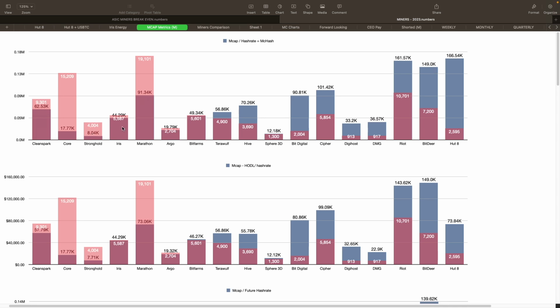Iris Energy is at 5.5 exahash, and they're getting paid 44,000 per petahash. So they're undervalued in this aspect. Marathon is at 19.1 exahash. Their current value per petahash is 91,334, which is definitely higher than some of these guys here. So they're getting valued more, but still not as much. That could be basically because they don't own any of their own facilities. They host everything with third parties, so their costs are a little bit higher. They're at about 7.5 cents per kilowatt hour, I believe. So that's why they're maybe showing up here as being a little undervalued in that aspect.